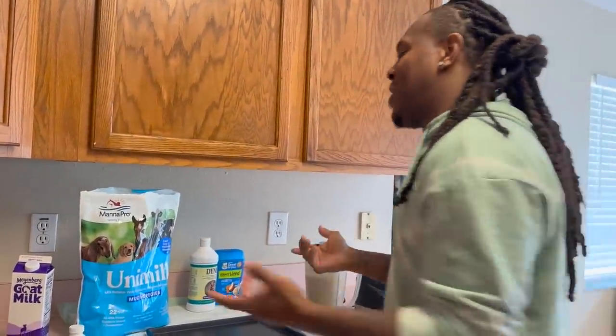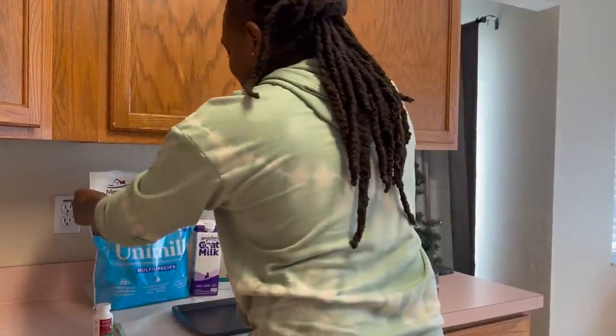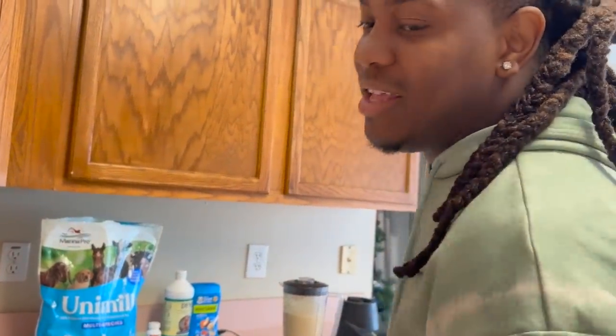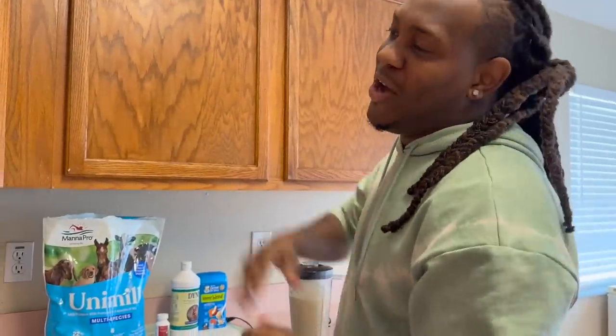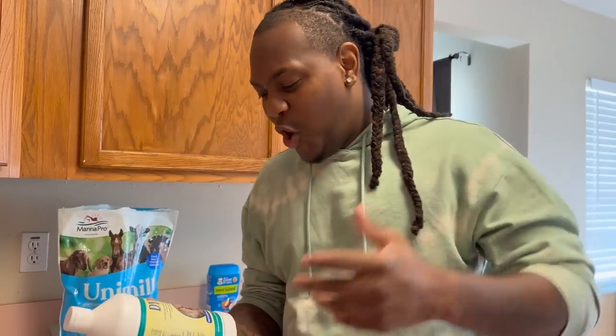And then you guys, listen. I get a lot of people asking me, hey, is Don good for this? Is Don good for that? You guys, you're not supposed to give Don to full grown dogs. Any dog that's fully grown, 8 months, 9 months, 10 months, 12, 2 years old, they're not supposed to be eating Don.